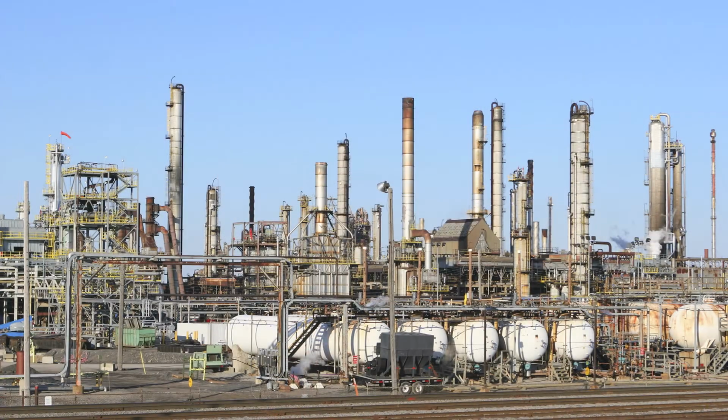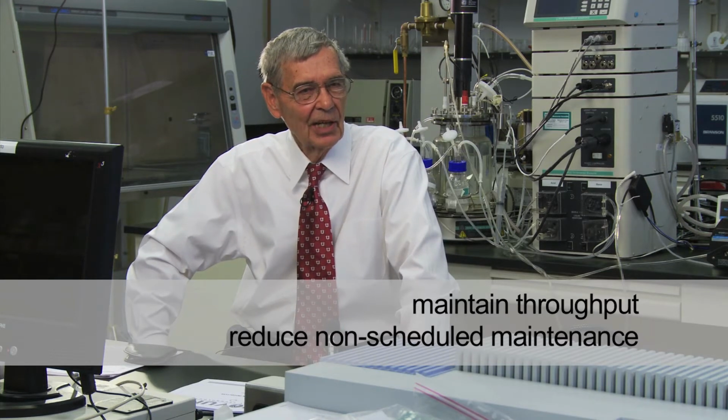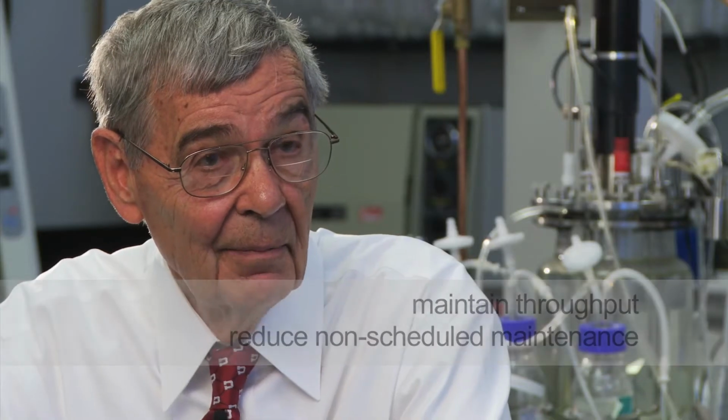We've cut capital costs in the petroleum industry more than any other industry in the world. And the one thing they want to do is maintain the throughput. So reduced throughput and non-scheduled maintenance are two of the things that you need to avoid more than anything else in the petroleum industry. We're built to operate essentially on a steady state. And anytime you interrupt that steady state by maintenance or by decreasing the throughput, you pay a tremendous cost.